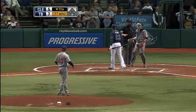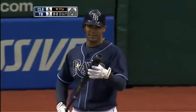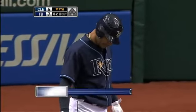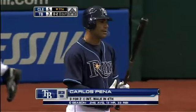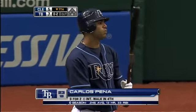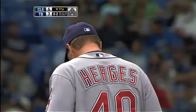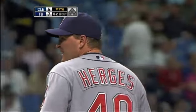Carlos takes a swipe at that one and fouls it back, 0-2. Yeah, Evan got picked off because in the 2-2 count, it looked like he was trying to cheat a little bit and get a good jump, like he was going to be stealing second base, because Pena was getting a lot of two-seamers down and off-speed stuff from Aquino.